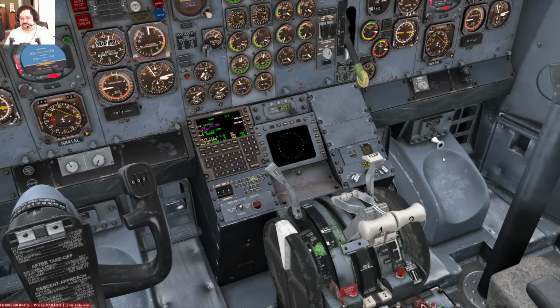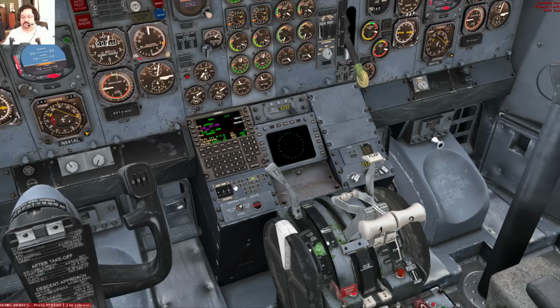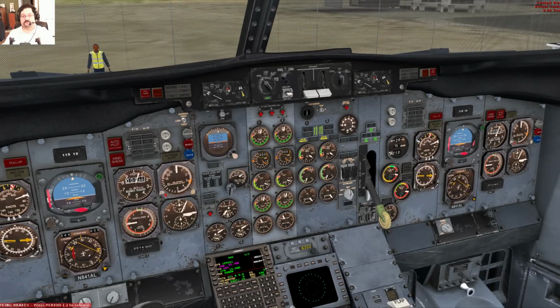And November 909 Alpha Tango, extend downwind, Uniform base. Neutral base, not an extender.